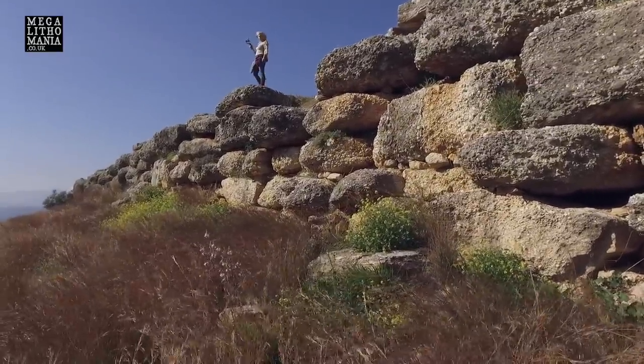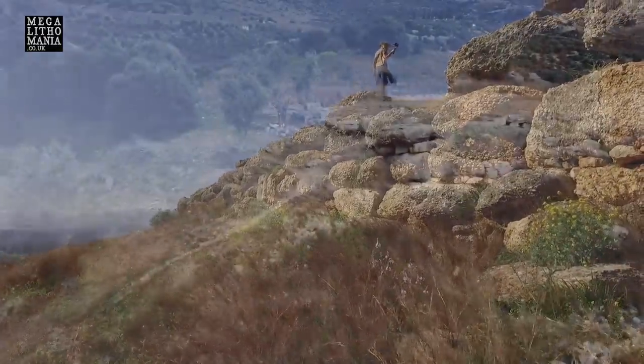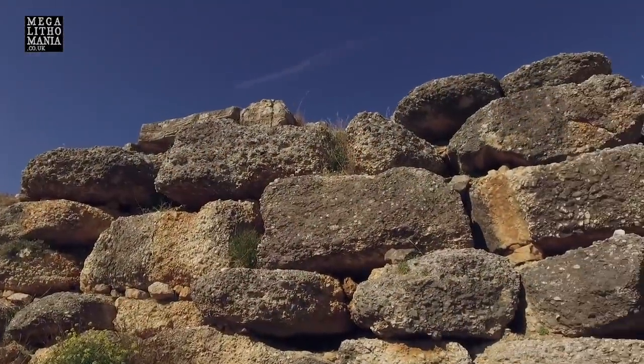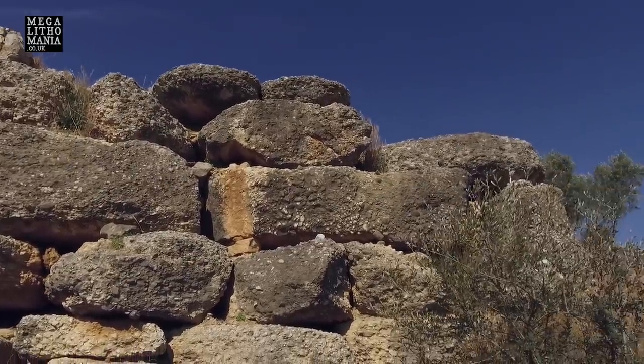And they say it was built in the 700s BC. I'm not so sure. This looks like it's thousands of years old. Absolutely thousands of years old. It's badly weathered. Some of the blocks are outrageously big, probably up to 80 tons, some of these.